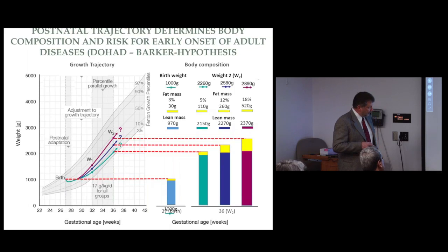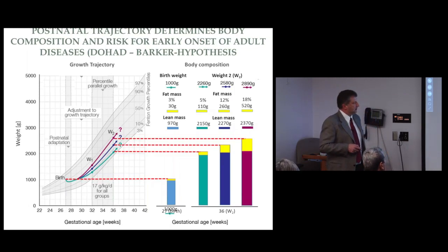And then when we make the baby grow here, or here, there is a little difference in lean mass, but it's a huge difference in fat mass. So babies here then have about 5%, 12 or 18% of fat mass. These are data from us because we can measure body composition. So at the end, it's not so much the increase in lean mass, in protein mass, but it is the composition of fat mass or percent fat mass on body weight.